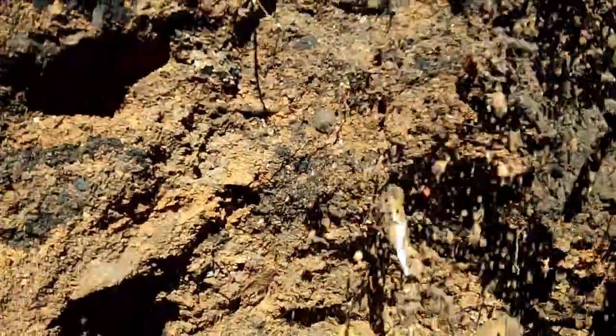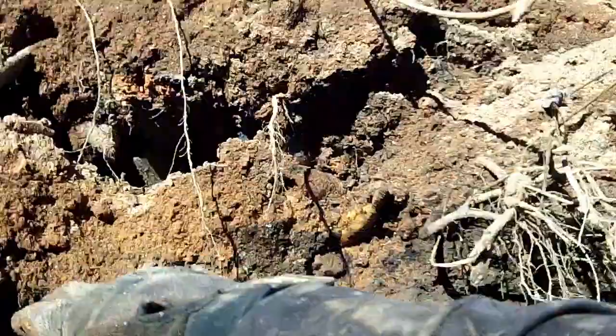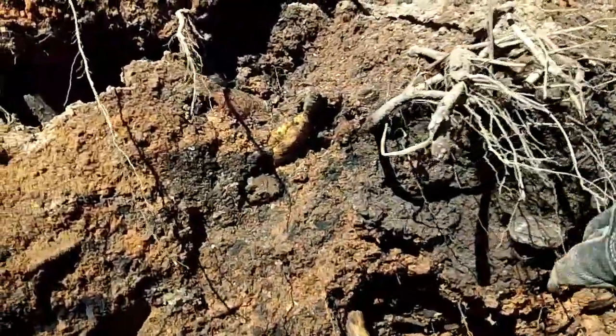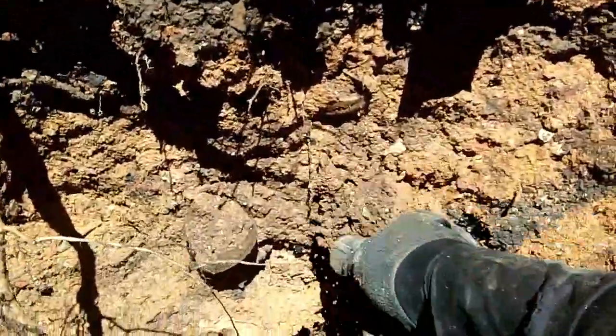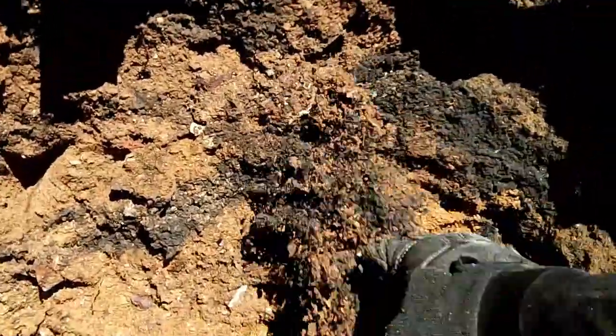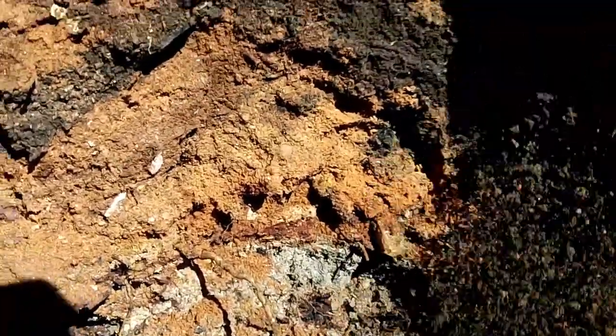Melted. See, that's all stuff from earlier hunts up there. That's all debris up there. You can see where the kudzu is growing, and then my debris on top of it. All this under here is untouched. I didn't dig through it.